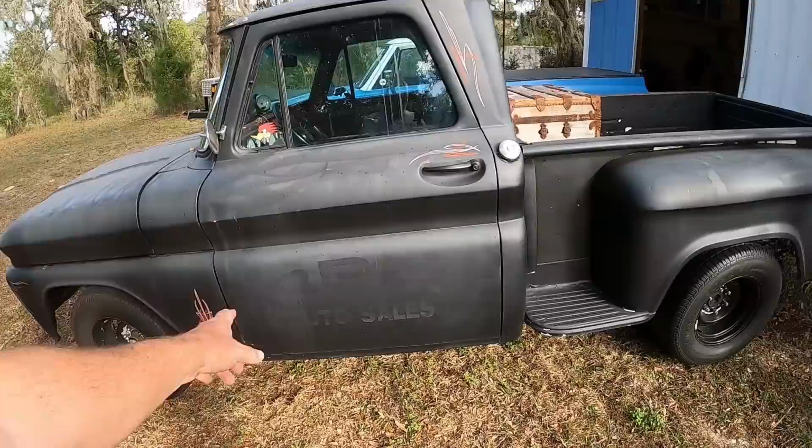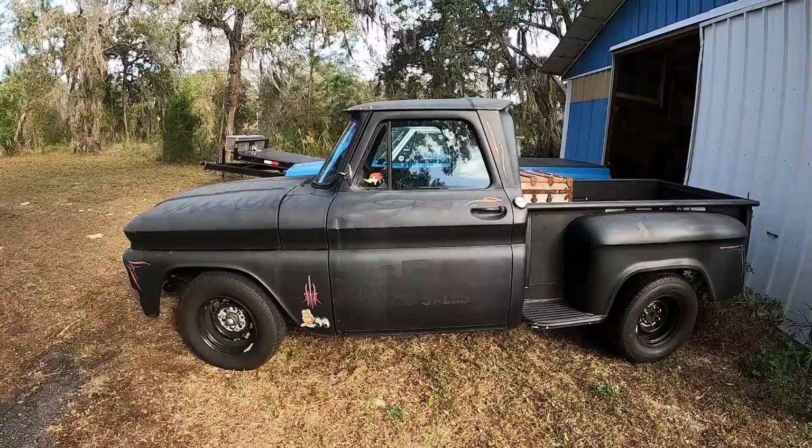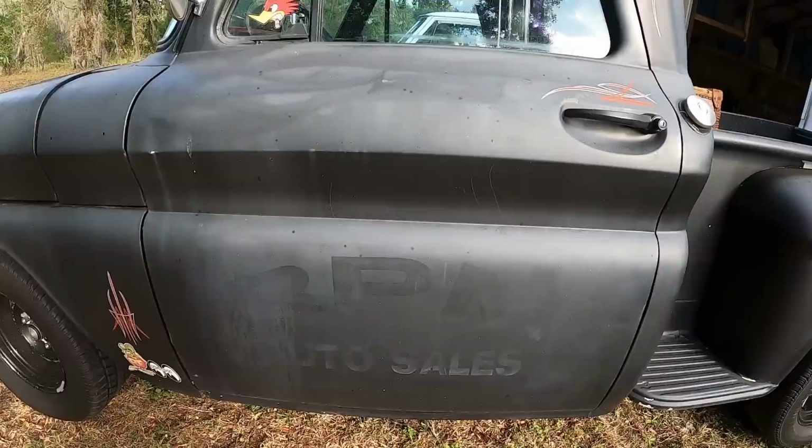And now, did you put RPM auto sales on that, or did it come that way? A gentleman I purchased it from had RPM auto, probably 6-7 years ago. Okay. And we just kind of wiped it off, and that's as far as I got. This looks cool though. It's like a hidden rat rod, yeah.